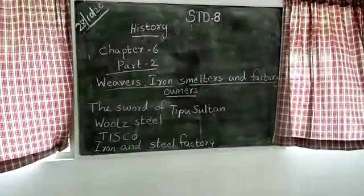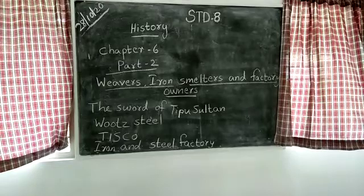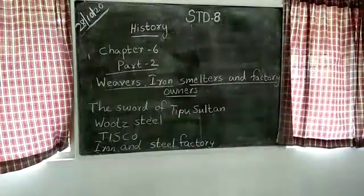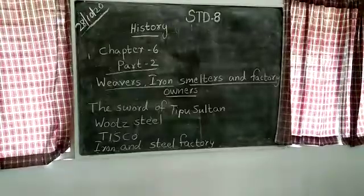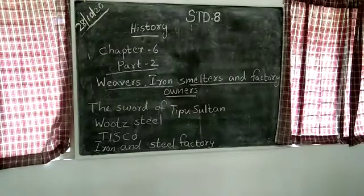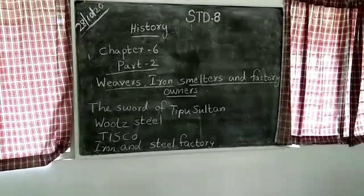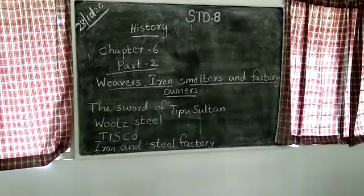The Tata Iron and Steel Company came into being and started producing steel in 1912. That is when this factory came into being. Its name was Tata Iron and Steel Company, shortly called TISCO.